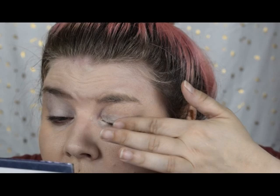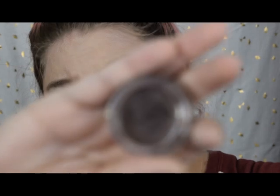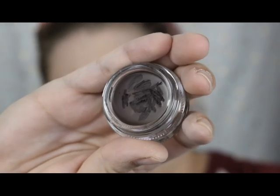My eyebrows are a mess. They definitely need to be waxed again. And while that is setting, I'm going to go ahead and do my eyebrows. So I'm using the Anastasia Dip Brow in Ash Brown. And I'm just going to use an angled brush by Japanesque.